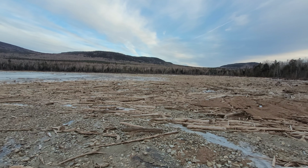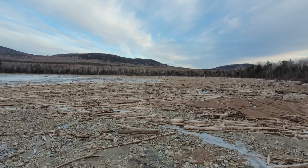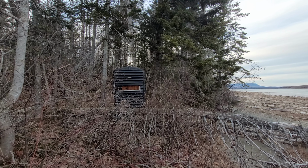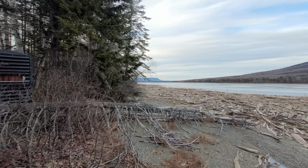I'm sure this is really good habitat and creatures must love this in the summertime. It looks like right here we have somebody's little hunting shack. That's what it looks like to me.